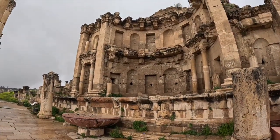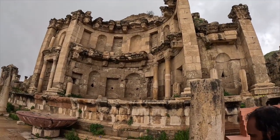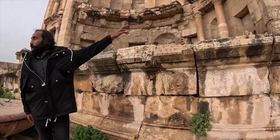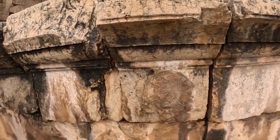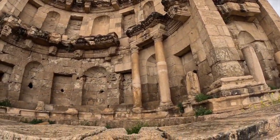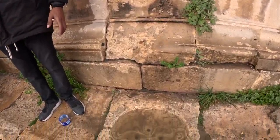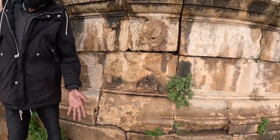They call it the Nymphaeum. The main water fountain in Jerash is this. The Nymphaeum is like you would find 7 holes. Each one comes with a lion's head. So the water would fall down in this basin, and then it comes out of the lion's head through the lion's mouth again, down to the dolphin's drainage system. And you know, in English, nymph could mean something hydro life, right?